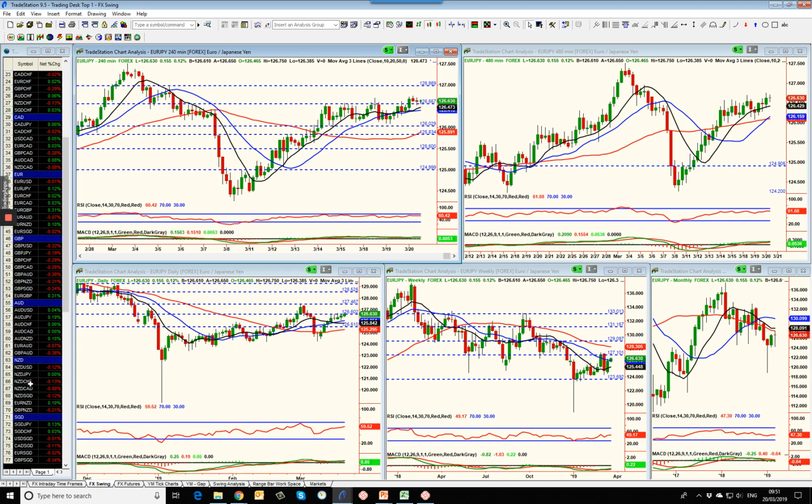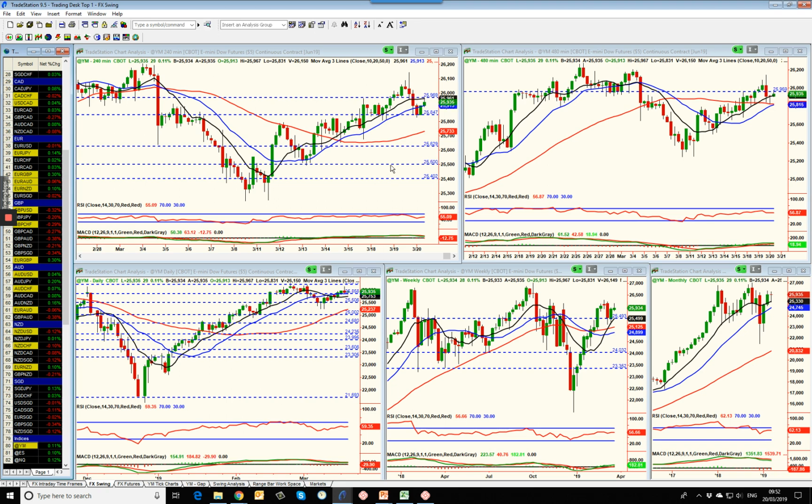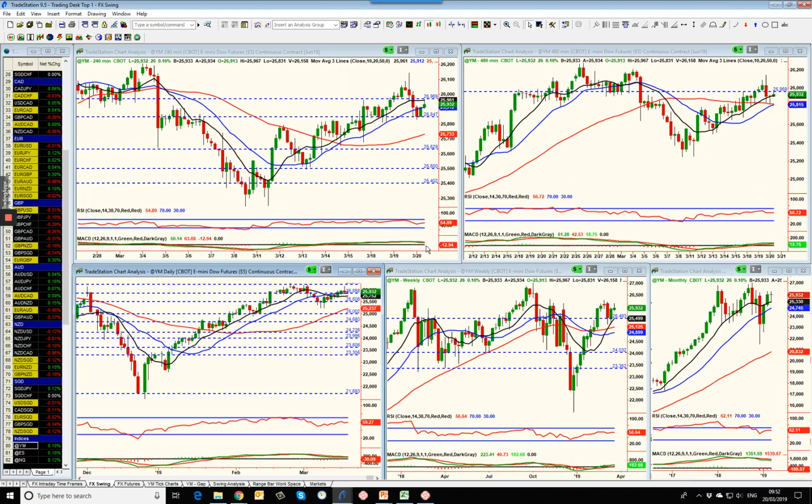If we come and have a look at the US indices now, on Monday what we were looking for was the 26,000 area to get broken and for the market to move higher. If we take a look at the daily chart, we can see the market had retraced back into 25,500. We were looking for a break of this level and a push back up towards 26,200. In fact, that has played out, but now the market has retraced back into this level again. So the level that we were seeing as resistance before is now acting as support.